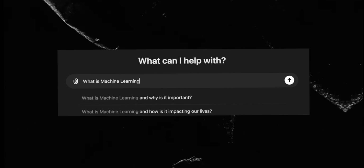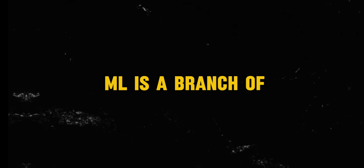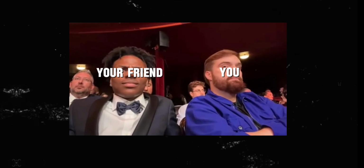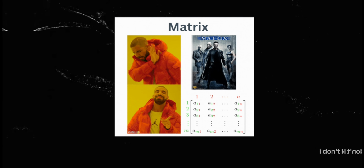So what is machine learning? In simple terms, machine learning is a branch of artificial intelligence that lets computers learn from data and improve over time without being explicitly told what to do. It's like that friend who magically knows which memes you love but without stalking your social media.